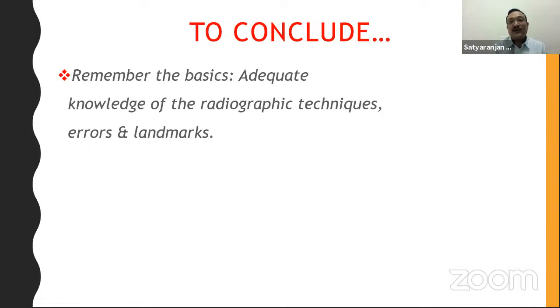You can check it out when you require both the TMJs and both the maxilla and mandible to be represented. You can check for, say, the nerve and the impacted tooth when it is not visualized properly in a periapical radiograph. Similarly, for large cysts and tumors, a panoramic radiograph may be done in addition to an occlusal radiograph.